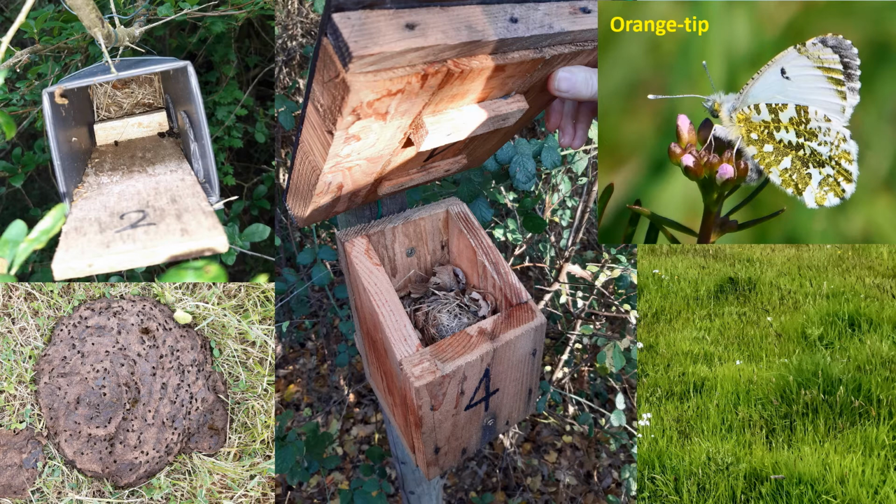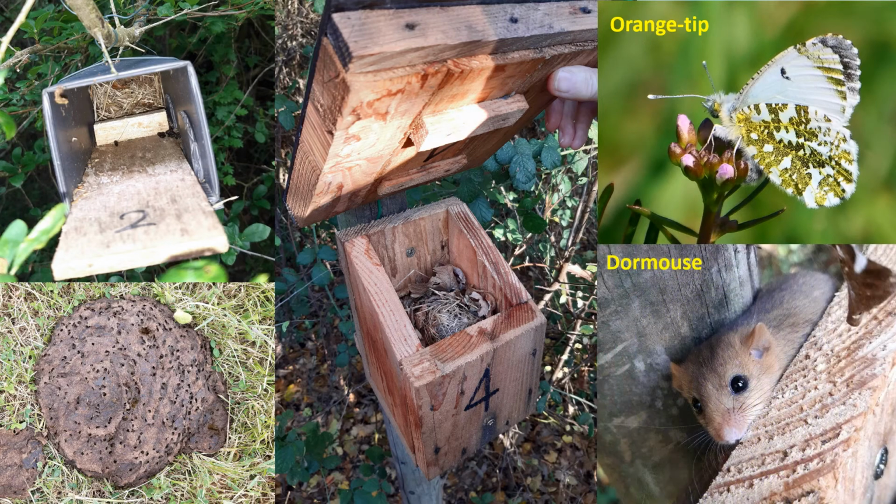So this photograph was actually taken at the beginning of November, which is extremely late and normally beyond the time that one would be looking for dormice. But there's the nest showing occupancy, and indeed that was the occupant of one of the nests we found. So there's a genuine Chudleigh dormouse.